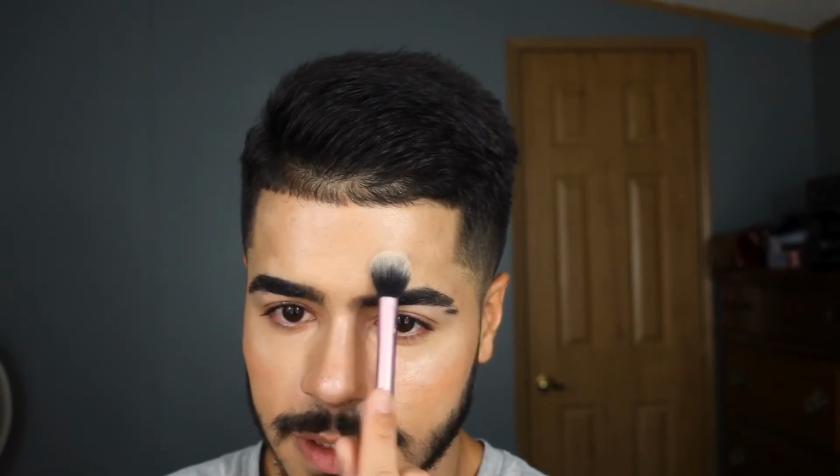And as well, I just wanna go ahead and dab just a little bit right in this area just to kind of brighten it up because we all have a natural sheen there. And the point of the glass skin look is to emphasize the natural sheen we have going on without looking too oily. And I'm going to take whatever is left over on the brush and just apply it right here to my cupid's bow.